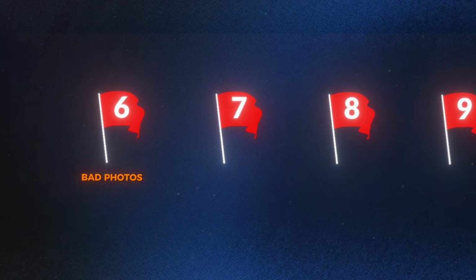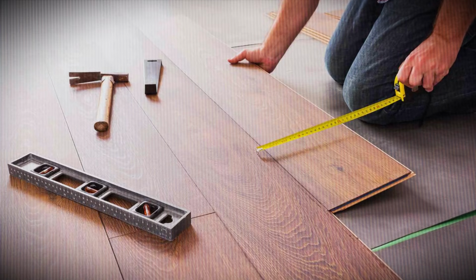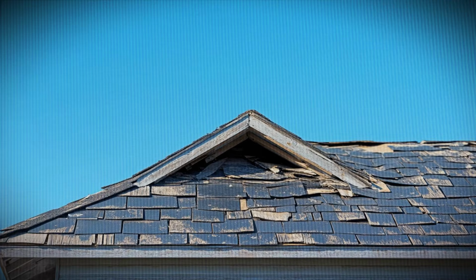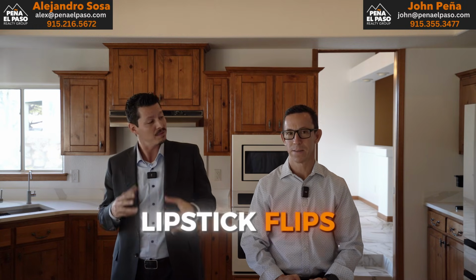Now, number 7 is going to be super cheap flips. Now, this is a very huge flag, in my opinion. A lot of these homes are going to be in pretty bad shape. The only thing they do is put in new paint, new flooring, and that's about it. The roof is still old. The HVAC is still old. Typically, with an evaporative cooler, they never change those. And the windows are going to be older. We call these the lipstick flips, right? They just put in paint, make the pictures nice, and call it a day.